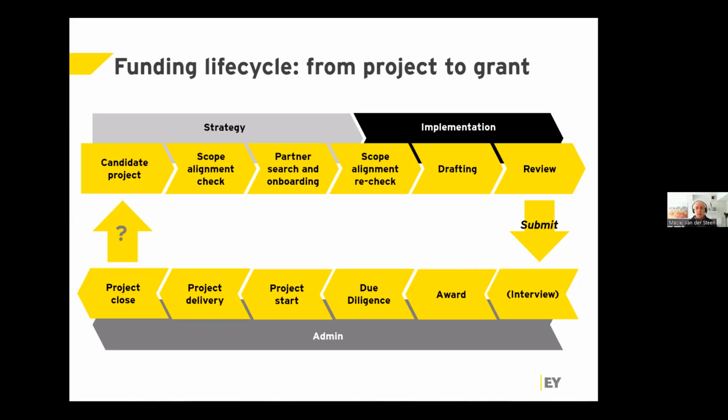The scope alignment check that Ahmed was mentioning is really important. One of the things we can do as well is link in with the relevant people at the government. So most funds have a specific funding manager or funding director that, if you know them, you can speak to, and you can get some guidance on how good your project fits. You may even be able to speak to people who received funding in the past to get their experience and just see how well that fits.